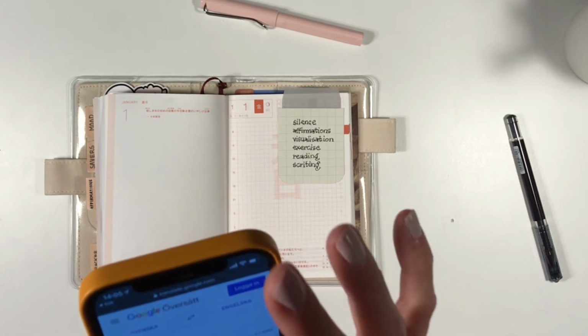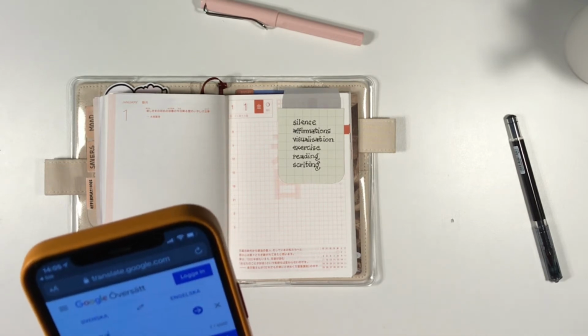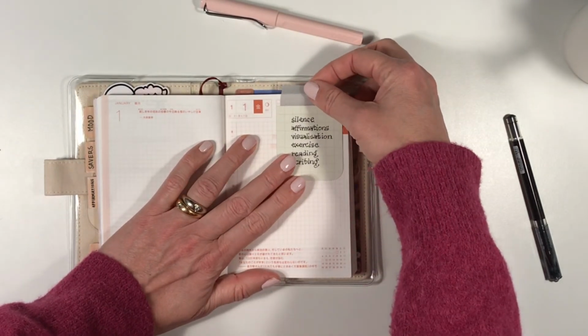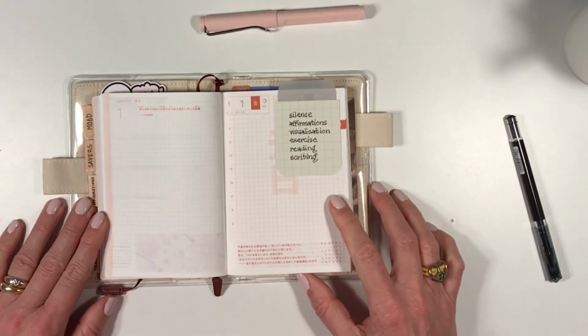Let's see. I will probably go with as a reminder. Yeah. So this is a reminder for me to really commit to the Miracle Morning.